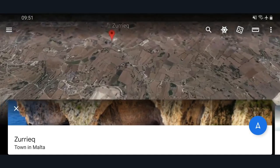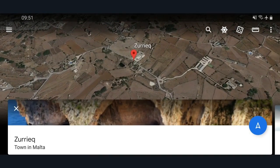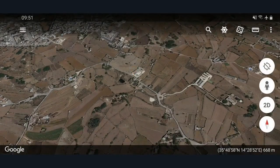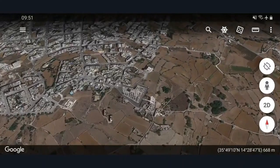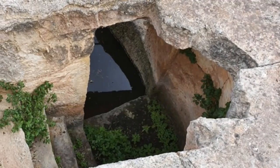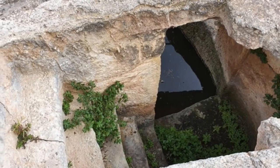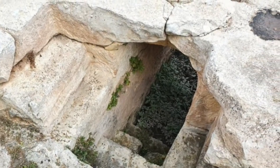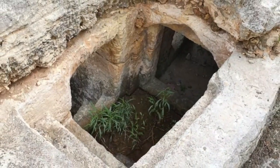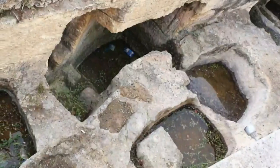Anyway, Zurich, another beautiful place. They've got a catacomb here that the public can go and look at. But there's also 3 other doors that are covered up that I don't think people know about, that you can actually get into quite easily. But I can't see these being places of rest.